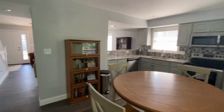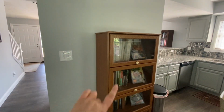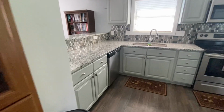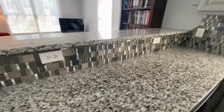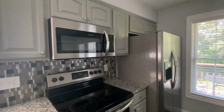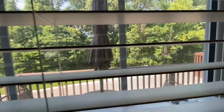So here's the kitchen space. Do you have a baker's rack? Who's your cabinet? That could go there. Stainless steel appliances, the granite countertops, a really cool, pretty tile. Again, all of this is just like 4 or 5 years old. There are can lights in here as well. And then your view out the back, which is really the best thing about this unit, because you just back up to trees everywhere you look.